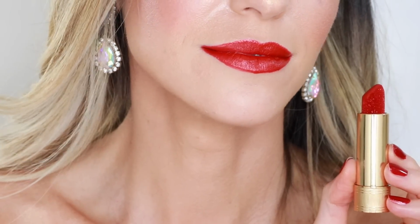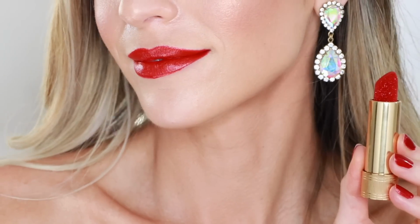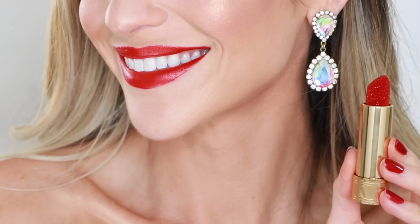You can feel the sparkle in the lipstick, so there's a little bit of texture, a little bit of grit there. But I really don't mind because that metallic effect, the sparkle in the lipstick, makes up for it. It doesn't feel uncomfortable, but you certainly can feel the glitter. So this is number 25, Goldy Red.